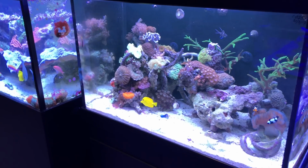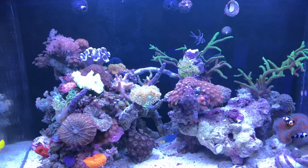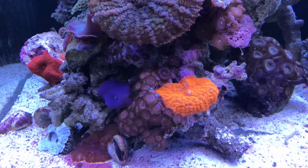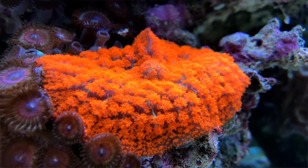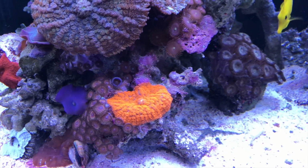All right, so the final two show tanks here at Reef Secrets Aquariums is this aquarium here that has a few interesting specimens. Here's a beautiful, brilliant orange Rhodactis. I just can't get enough of these. You know, there's actually two different types. There's kind of like the reddish ones that will get really red, and then the neon orange ones that are usually few and far between. So very cool to see that.